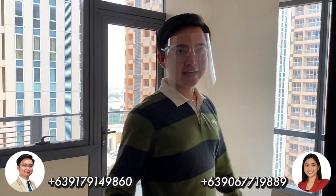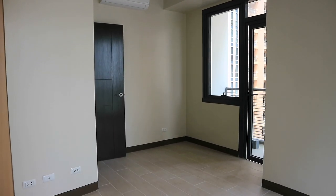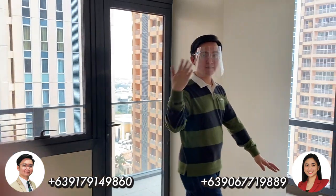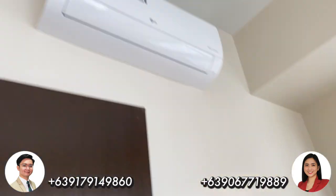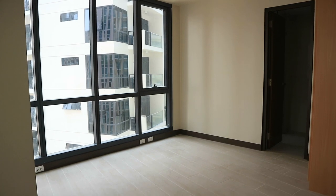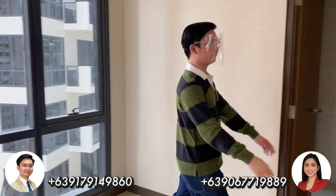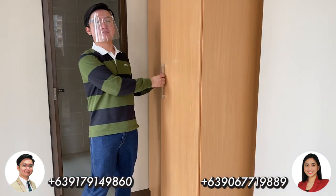So as you enter, ayan, may sarili kang balcony. Ayan, andito din yung compressor niya. Then ceramic wooden lamps din yung tiles niya. And then, yung split-type aircon na din dito siya. Nasa tapat ko. Ayan. Floor to ceiling glass window, ayan, almost 180 degree view ka din ng city. And then dito yung built-in cabinet mo. Yan siya. Enough storage for you.